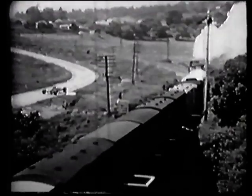The following film, made in 1939, shows New Zealand railways at their zenith, just before World War II. Times were prosperous. Travelling by train was the way of getting from place to place, and steam ruled the rails.